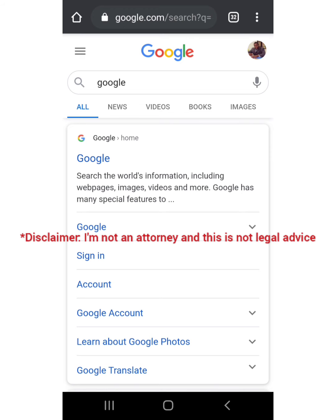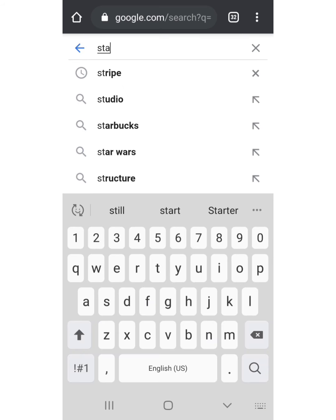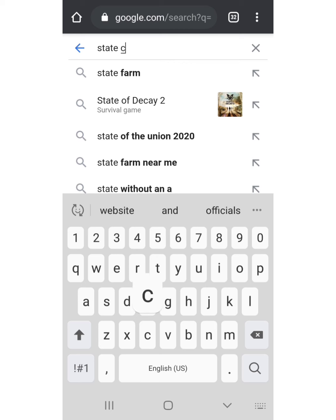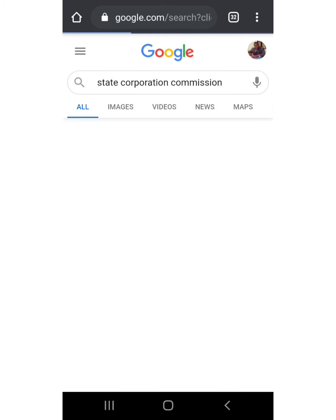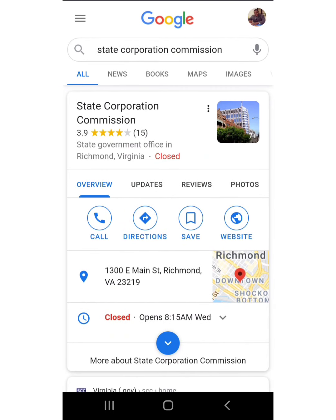So first thing you want to do is go to Google and type in State Corporation Commission. That's where you would go in the state of Virginia to get your LLC. If you're in another state and you're watching this, just type in LLC and then the name of your state. If you look for a website, typically it's going to be a .gov website, but I know some states still don't have a .gov website. It might be a .org like it is in Florida, sunbiz.org. But anyway, you come here to State Corporation Commission, click website.